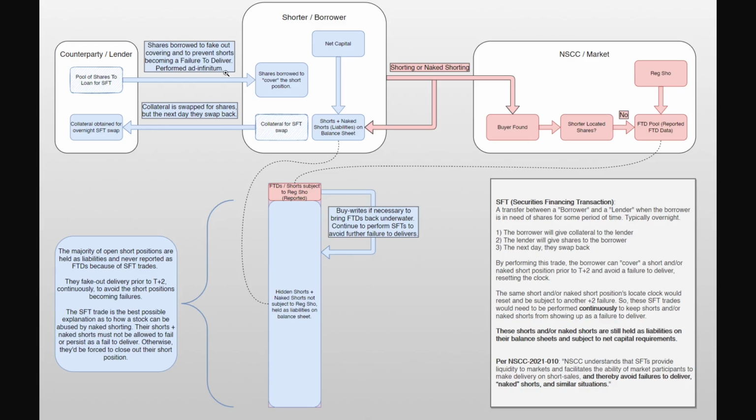So this is just a little loop, a closed loop, where they can swap the shares back and forth and there's no problems. Then obviously on the naked shorting side, these are shorted, the buy is found, the shares are located, no. Okay, what would happen? Well, then this would be reported. But because of what they are actually doing, the shorts and naked shorts are on the balance sheet, and then they can repeat this again.